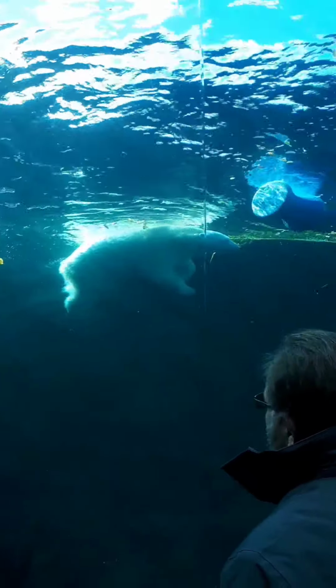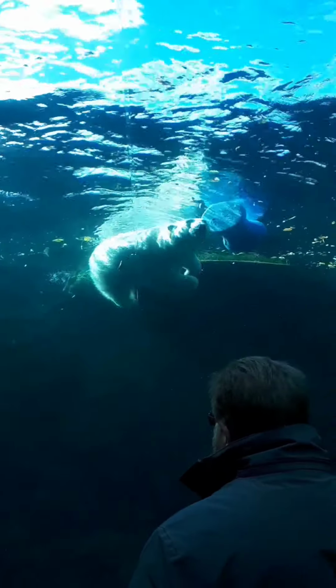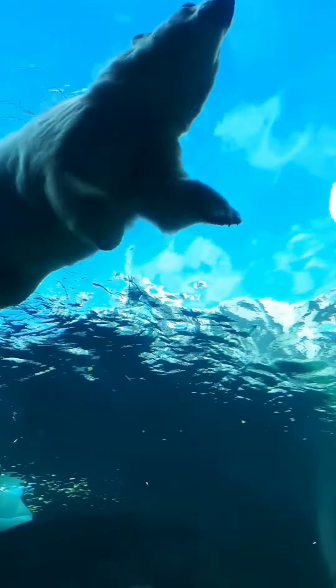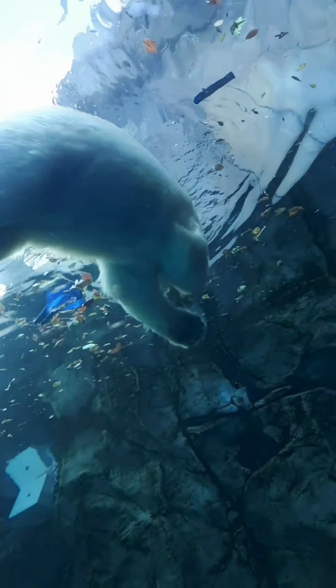Did you know that their hair is like tubes? They're hollow. They're like straws. And did you know that their skin is black? So their fur is like hollow tubes. So it kind of filters the sun to get to their skin, and then it warms them up. You know what I mean?